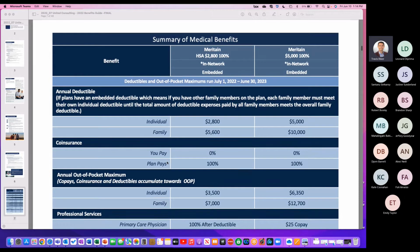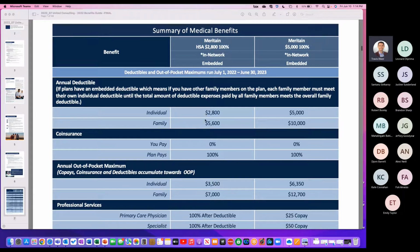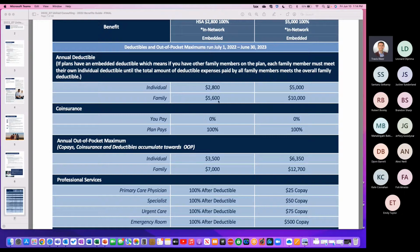Let's take a quick look at your medical benefits. Again, the HSA compatible plan is here in the middle. It says $2,800 on page 7. And what you're going to find is the way these programs were designed several years ago was to promote consumerism or to take more ownership of your health. Those were the ideas behind it.